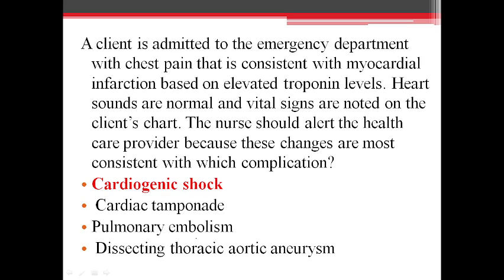In cardiac tamponade, it is accompanied by muffled heart sounds, and the neck vessels are prominent. In pulmonary embolism, the client has severe dyspnea accompanied by chest pain. In dissecting thoracic aortic aneurysm, the client has back pain. So the answer is cardiogenic shock.